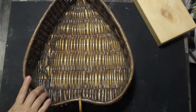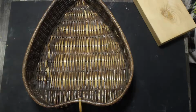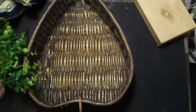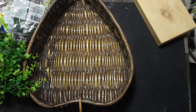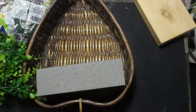So I've grabbed off to the side here a whole ton of floral stuff. I've got Spanish moss. I've got boxwood stuff. I finally found my floral wire and floral tape. I've got that. Some foam.